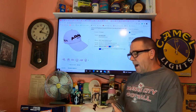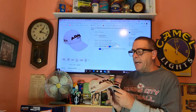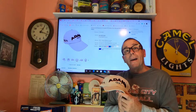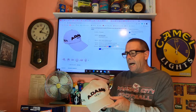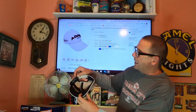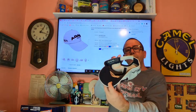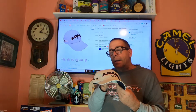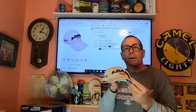Next item is a hat. I didn't put cost of goods on this, but I'm thinking I picked this up at my local thrift store where hats I only paid 50 cents for. It says Adams Golf Equipment Insight XTD. It is A-head vintage on the tag. This sold for $13.56 and the buyer paid $5.20 in shipping. Now this is going through the global shipping program.